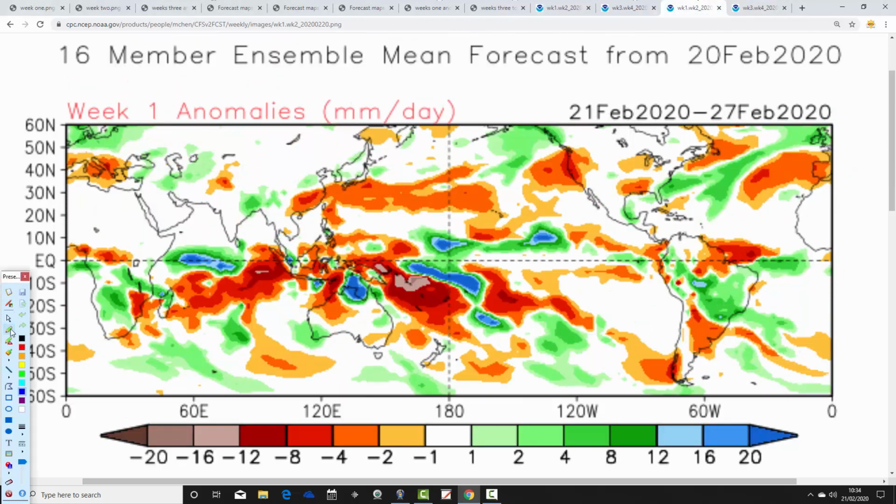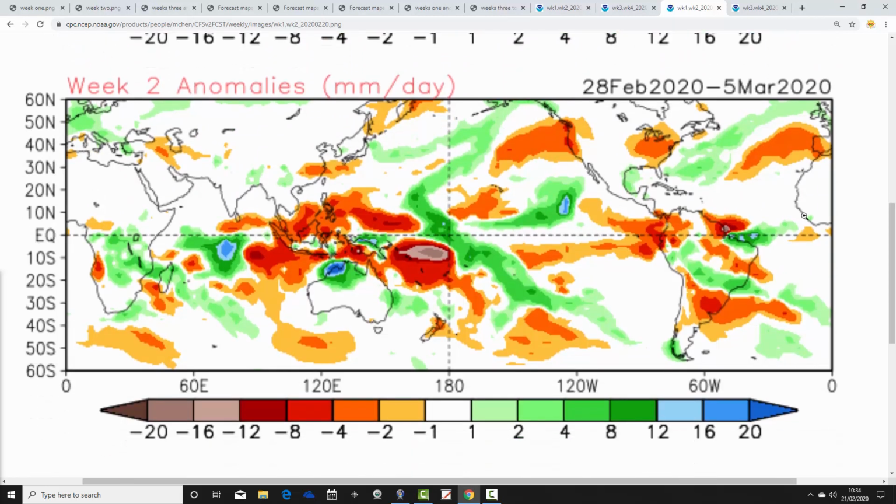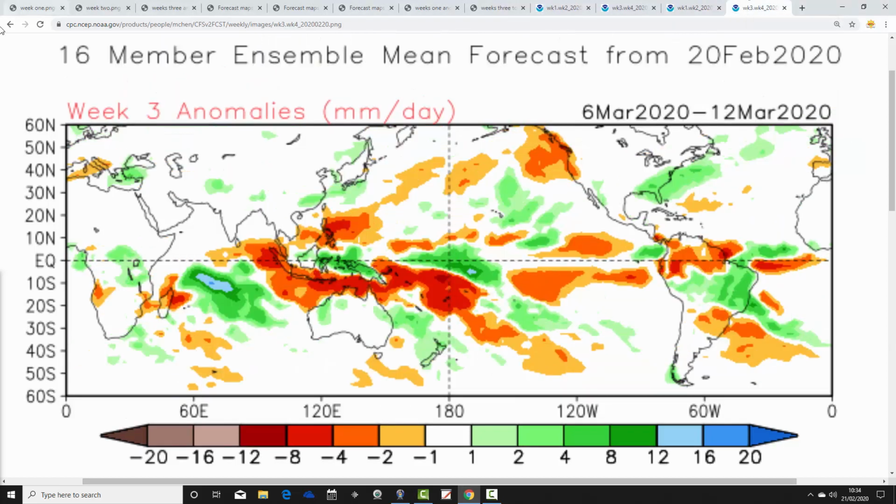Precipitation anomalies in week 1, wetter than average, 21st of February to the 27th. So yes, a wet week coming up yet again. Week 2 is 28th of February to the 5th of March. Slightly above average precipitation, not as wet as it is in week 1. I think there is a little bit of wintry potential there with winds lining up northwest to southeast along with the jet stream. Week 3 is the 6th to the 12th of March, and that one has average precipitation or maybe no signal.